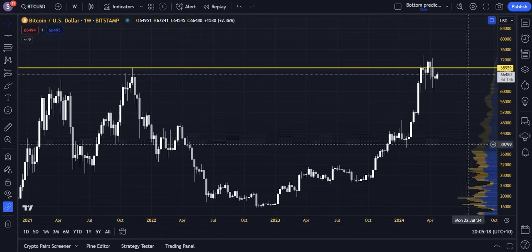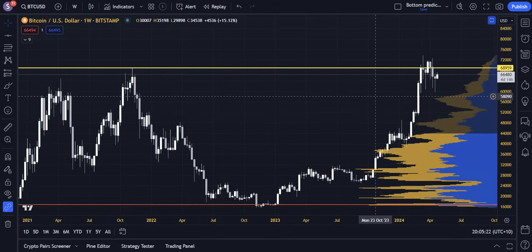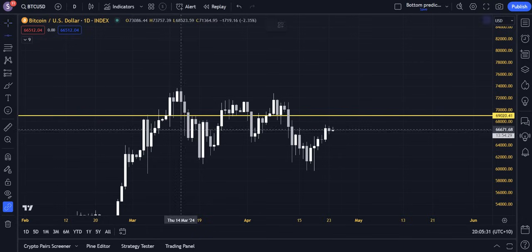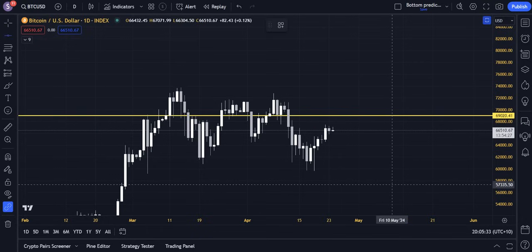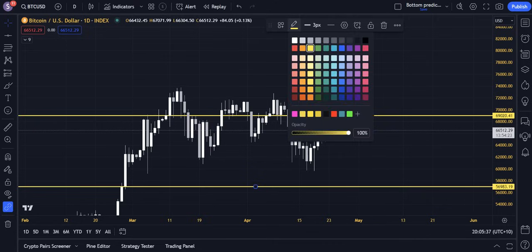Also a very important level stemming from the weekly chart, stemming from the volume profile actually, on the right hand side of the screen here, is our next major macro support block on the volume profile at around 57 to 57.5k. Let's go ahead and plot that level into our short-term chart here as well. 57.5, 57, somewhere around there. We'll just make it 57. You can see we'll make that a red line.